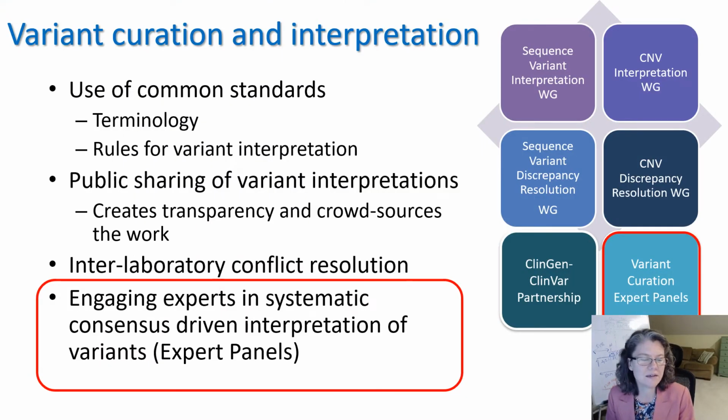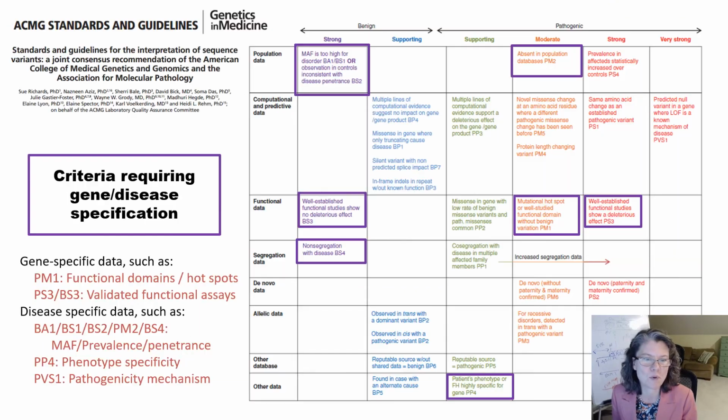And then lastly, and most critically, this is where we engage experts. As I mentioned in that couple of slides before, for the interlab conflict resolution, we don't always come to 100% agreement. We did in the All of Us program, partly because we had to, but otherwise across labs, we don't always agree. And this is where bringing experts in and coming to consensus is important.